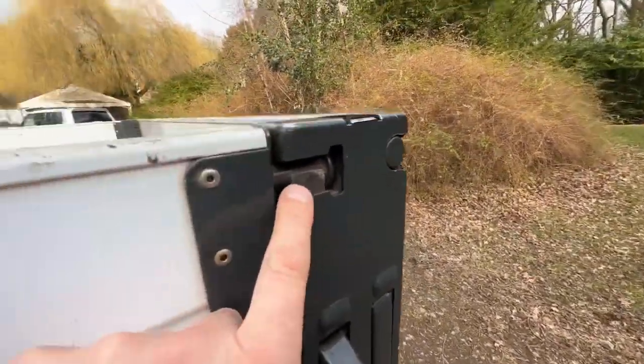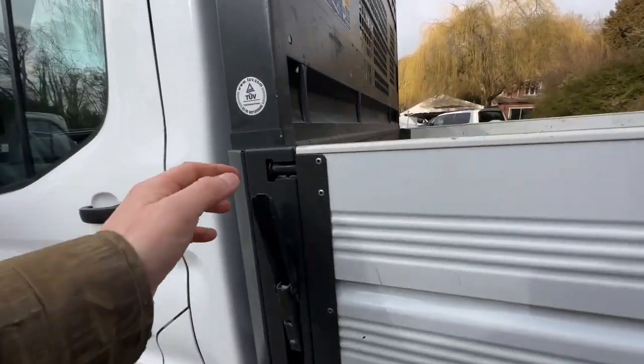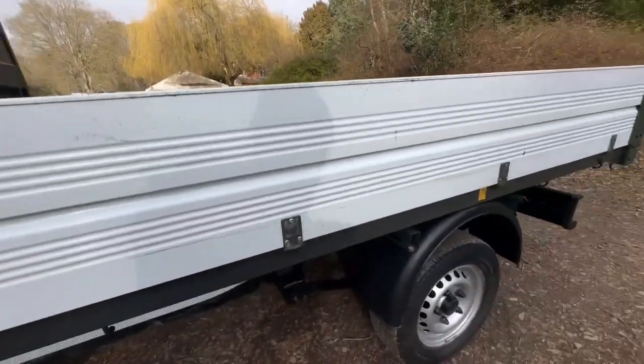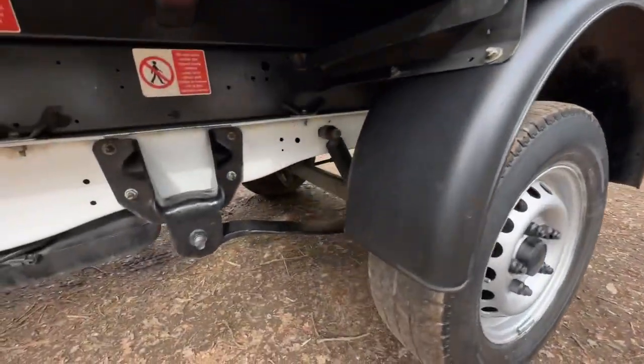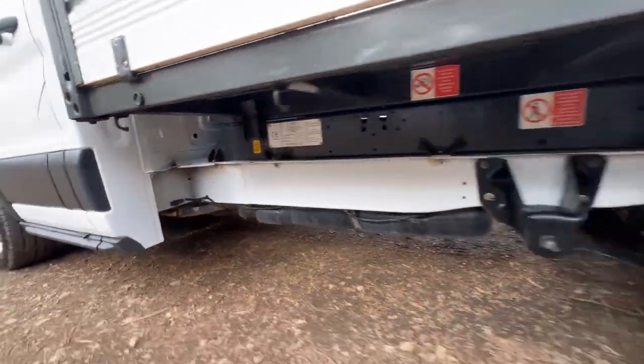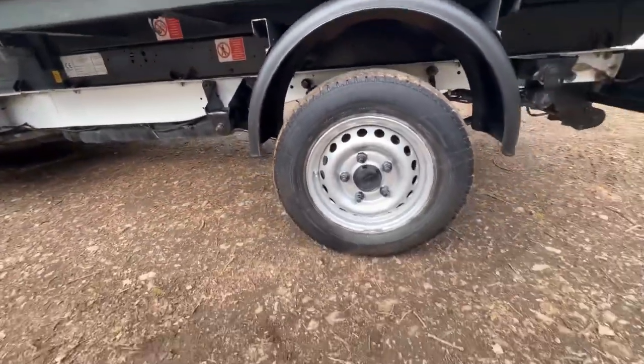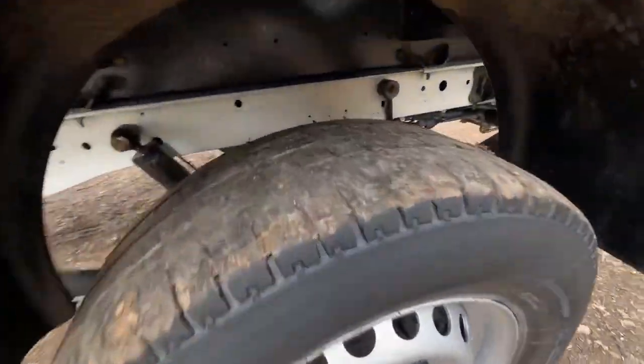It's a bit dry there, it needs a bit of oil in it, but that's fine. Get that sorted. Arches are nice and tidy, as you can see. No damage, everything looks nice and tidy in that sense. Passenger rear wheel and tyre, it's a Michelin tyre. And there's about 4 or 5 millimetres of tread.